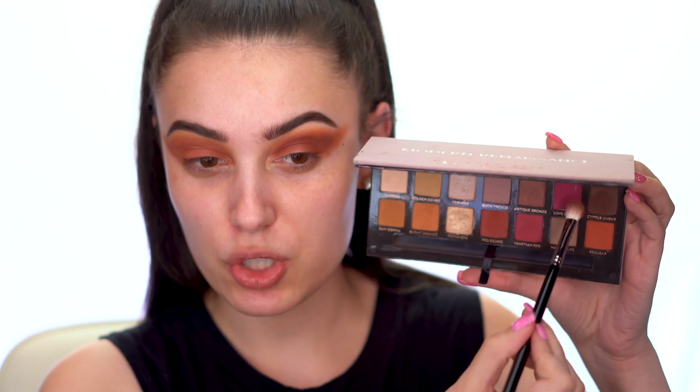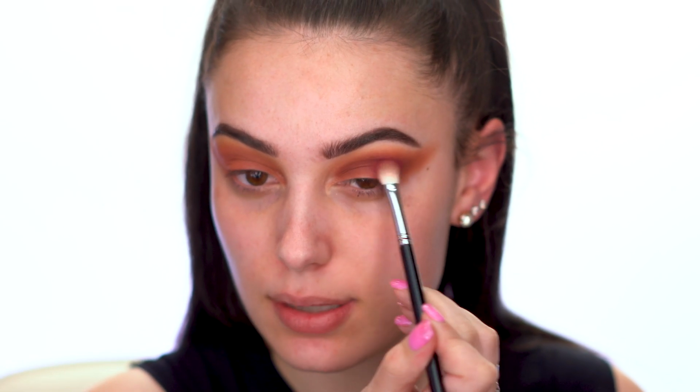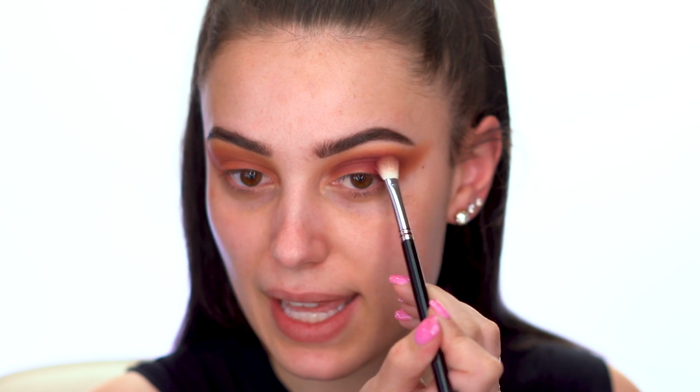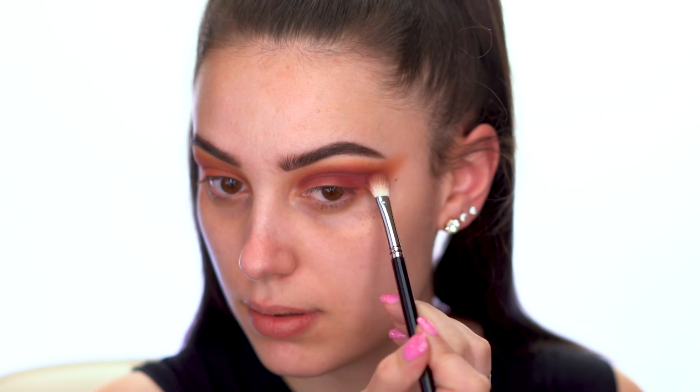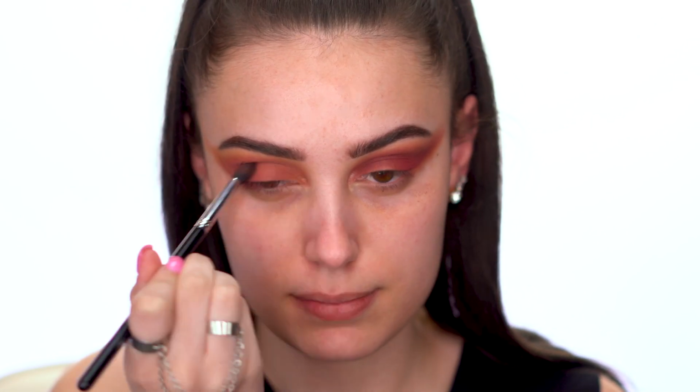So now I'm gonna pick up the shade Love Letter from ABH and I'm gonna go right onto the outer corner and just build that up, make it a little bit more red. And now I'm gonna pick up Love Letter from Copycat Beauty. Oh boy, this is not building at all. So what I notice is that these colors just don't build on each other.